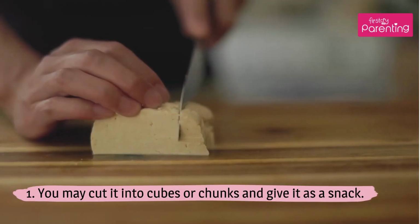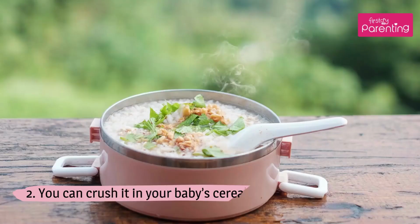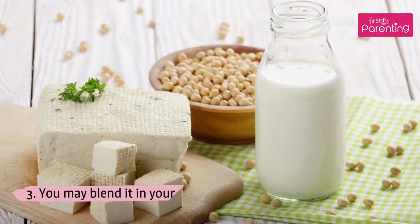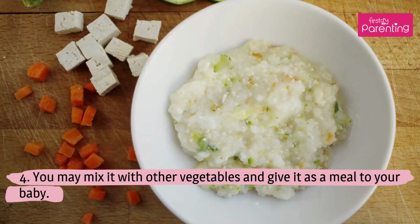1. You may cut it into cubes or chunks and give it as a snack. 2. You can crush it in your baby's cereal or porridge. 3. You may blend it in your baby's soup or milk. 4. You may mix it with other vegetables and give it as a meal to your baby.